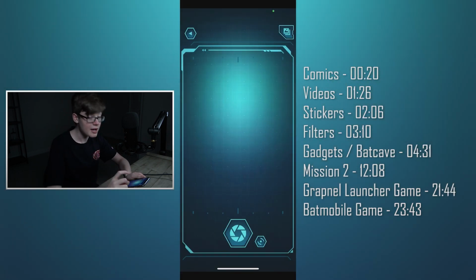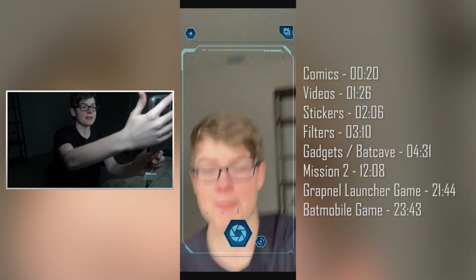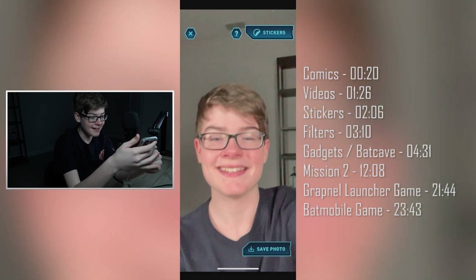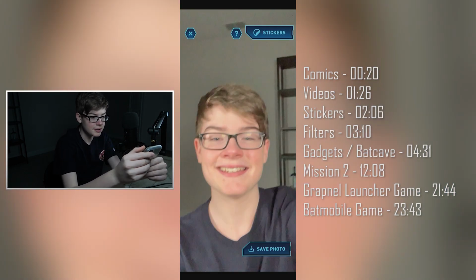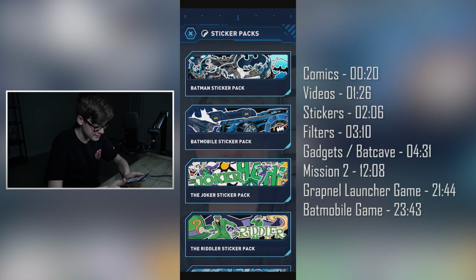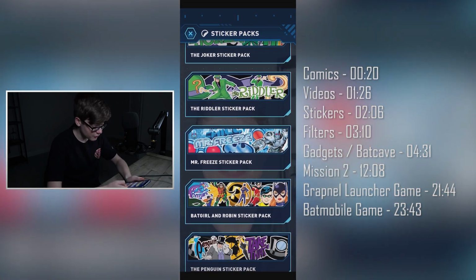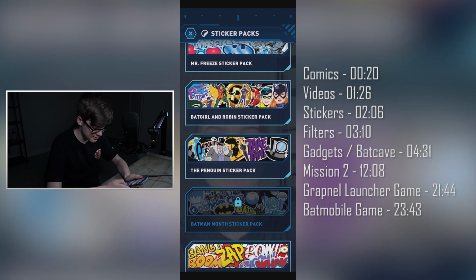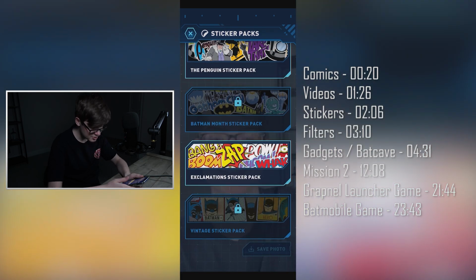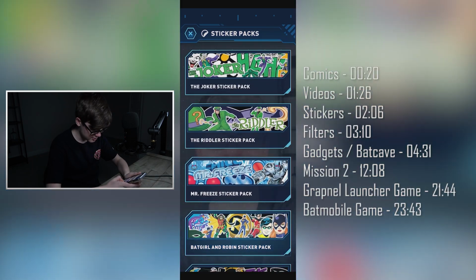Alright, now then, I'm going to show you the stickers and the filters now. Let's do the stickers first. The filters are amazing. Alright, here I am. Hi guys! Alright, let's take a picture. Here we go. Cheese! Nice. Okay, it's a little bit blurred, but that is okay. We go to stickers, and check this out. Okay, we have Batman sticker pack. The Batmobile, the Joker, the Riddler, Mr. Freeze, Batgirl and Robin, the Penguin, exclamations, Batman Month, Vintage. There's a lot. There are loads.